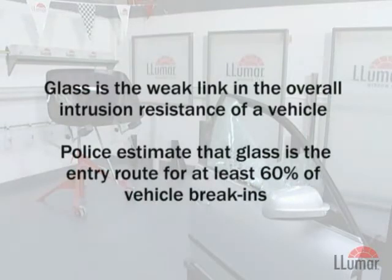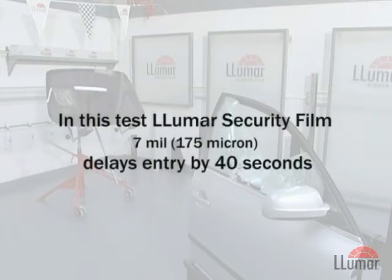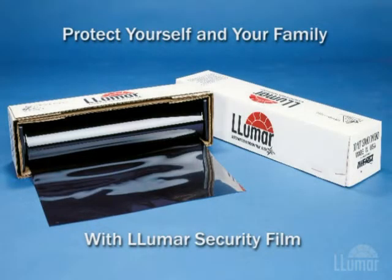Glass is the weak link in the overall intrusion resistance of a vehicle. Police estimate that the glass is the entry route for at least 60% of vehicle break-ins. Police believe that a 10-second delay at entry is sufficient to discourage a spontaneous theft. In this test, LLumar 7mm 175 micron security film delays the entry by 40 seconds. Protect yourself and your family by having LLumar security film professionally installed on your vehicle's side and rear windows.